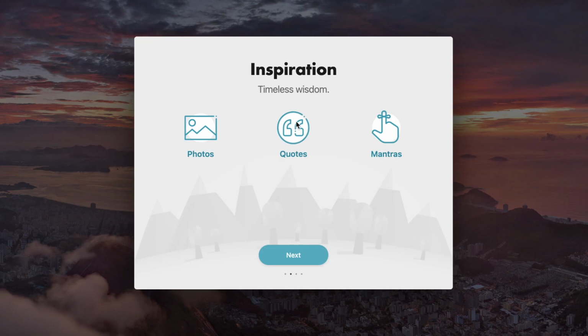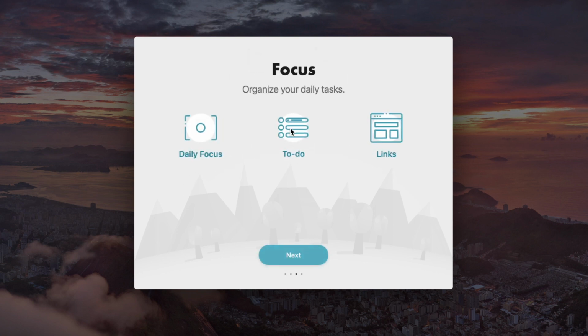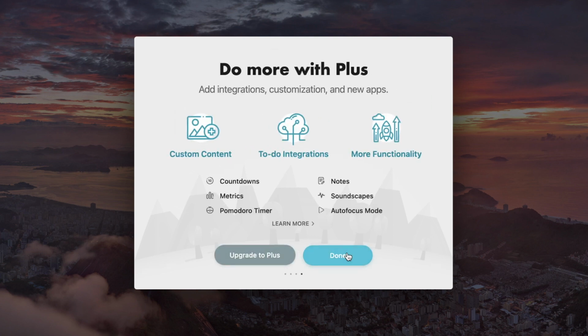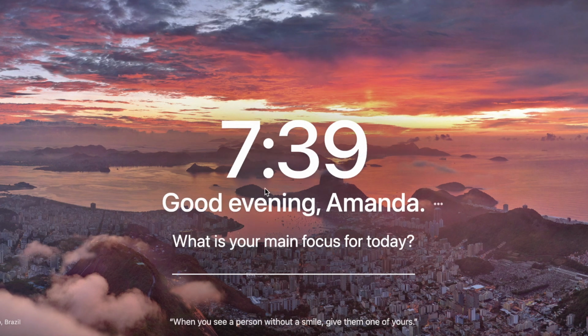Okay, so this is Momentum. Breathe life into your browser. I like having mantras actually. That'll be fun. Focus. So it has daily focus, to-do lists, and links. And then do more with Plus, but we're not going to do that now. So it is currently 7:39 p.m. It says, good evening, Amanda. What is your main focus today? Filming a YouTube video. That is my main focus.